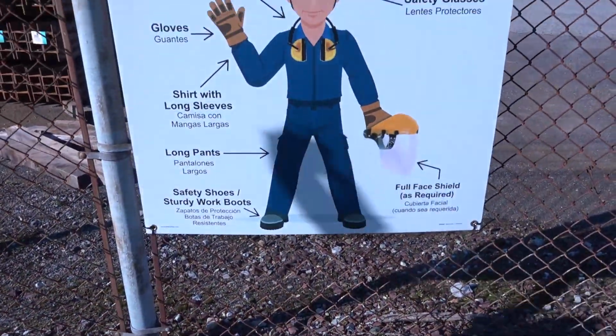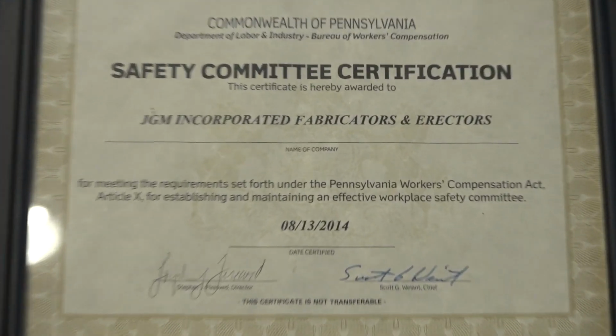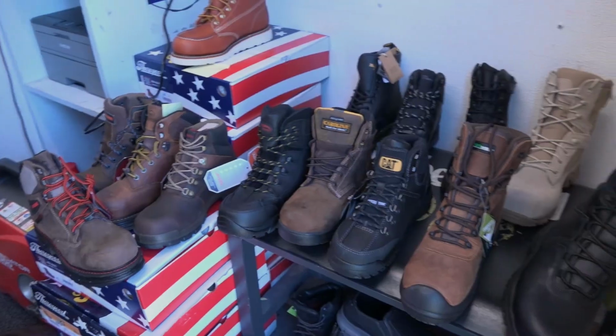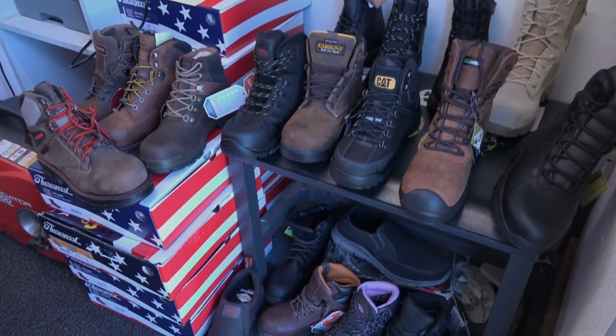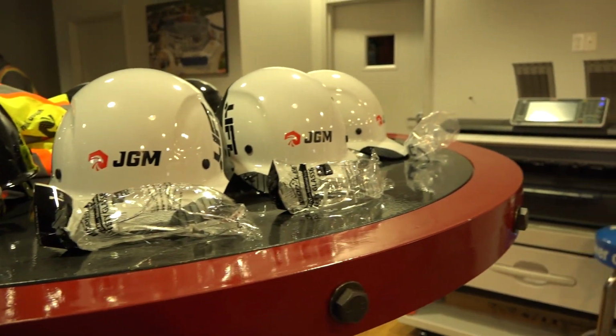Safety is first and foremost. From boots to hard hat, JGM prioritizes safety over all else. In fact, the day we visited JGM, the company was offering its employees a brand new pair of steel-toe boots on the house. JGM leaves no stone unturned when it comes to safety precautions.